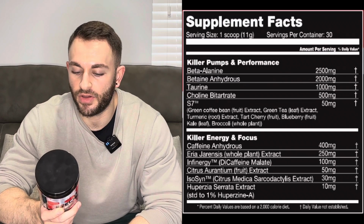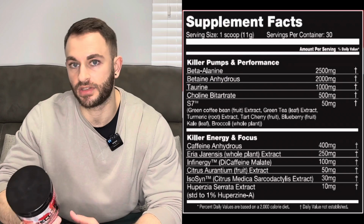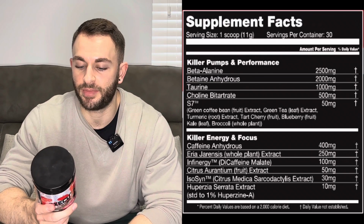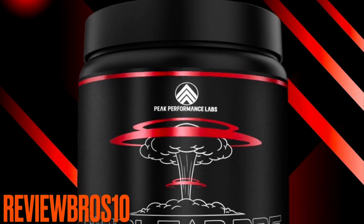Then we wrap off with Huperzine extract, Huperzine A, 10 milligrams, which is obviously 100 micrograms. That's going to help with memory, focus, cognition. So yeah, it's quite a nice, interesting label. Got a lot of different bits and pieces there. Not too much for pump, mainly energy and focus, but yeah, we'll see how it comes together in real life.